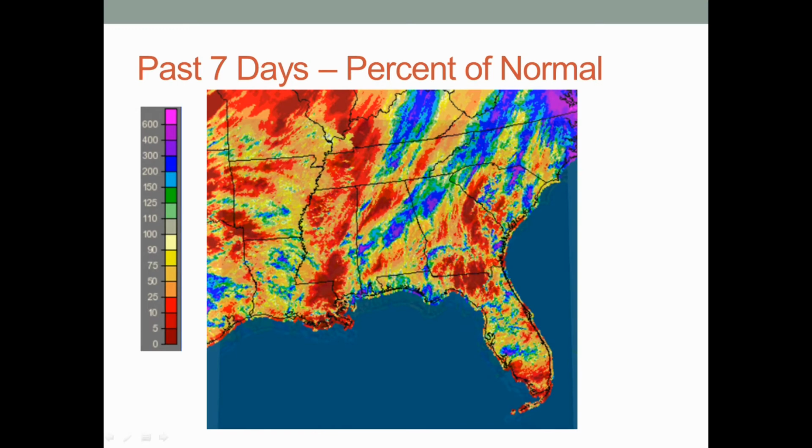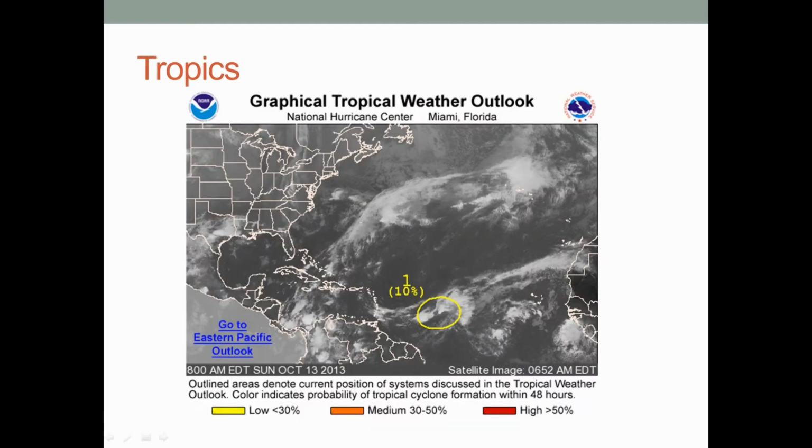Thus, when we look at the percent of normal for the last 7 days, it's sort of a mixed pattern here. Some blues and purples, which represent above normal, and some areas in red and yellow below normal. Hard for me to eyeball the percentages here. I'd say there's probably a little bit more below normal precipitation over the Southeast U.S. over the last 7 days than above normal.